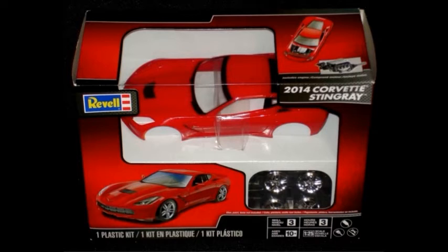Got a much bigger display box on this than they did on the other pre-paints. At least that's what it looks like to me. I haven't seen one of these in person yet, but this does look like a substantially larger box than the Challenger and the Camaro. You do get the engine with this, and a little bit more detailed chassis.